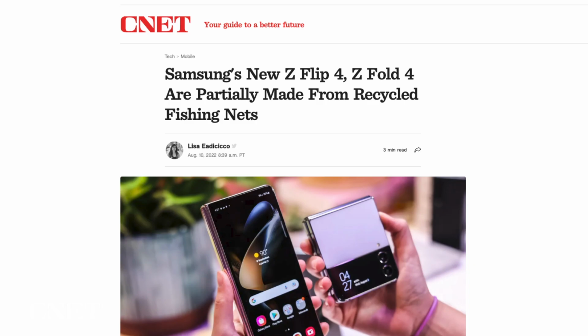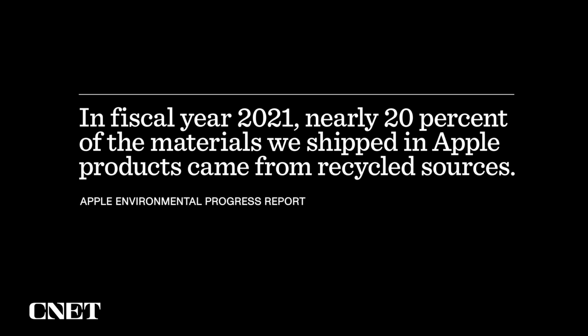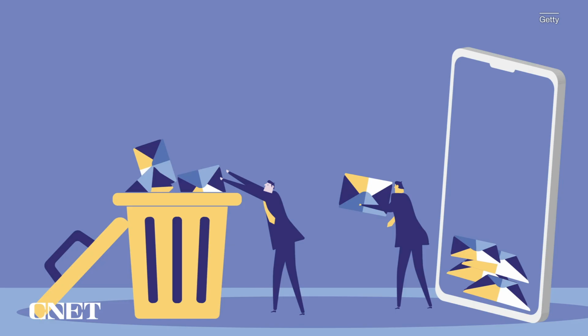Samsung wants to use recycled resin in 100% of the plastics in its products by 2050. It claims to already use materials from discarded fishing nets in its flagship and foldable smartphones. In Apple's 2022 Product Environment Report, Apple says nearly a fifth of all material in its 2021 products came from recycled materials. But Apple sold over 240 million products in 2021. So 20% is better than nothing, but not enough to make a serious dent.